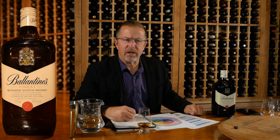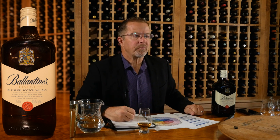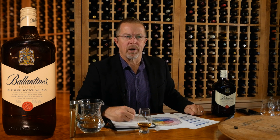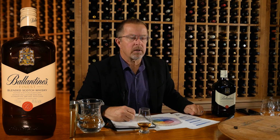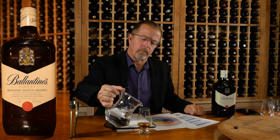I actually have to say I'm impressed by the complexity that's going on here. I prejudged this according to the price, that this was going to be a much simpler and much harsher whiskey, and it's not. It's a decent little drinker. Let's try it with a little bit of water.